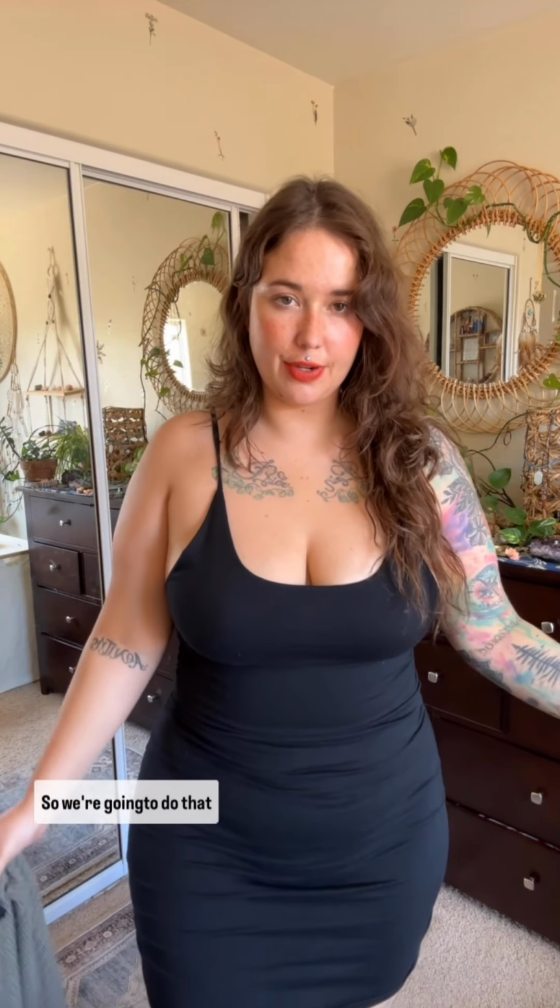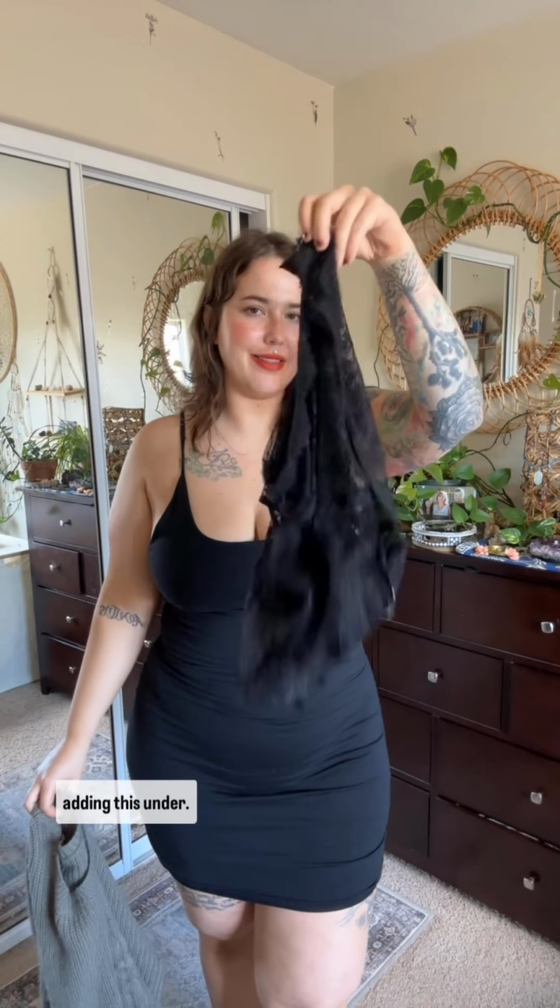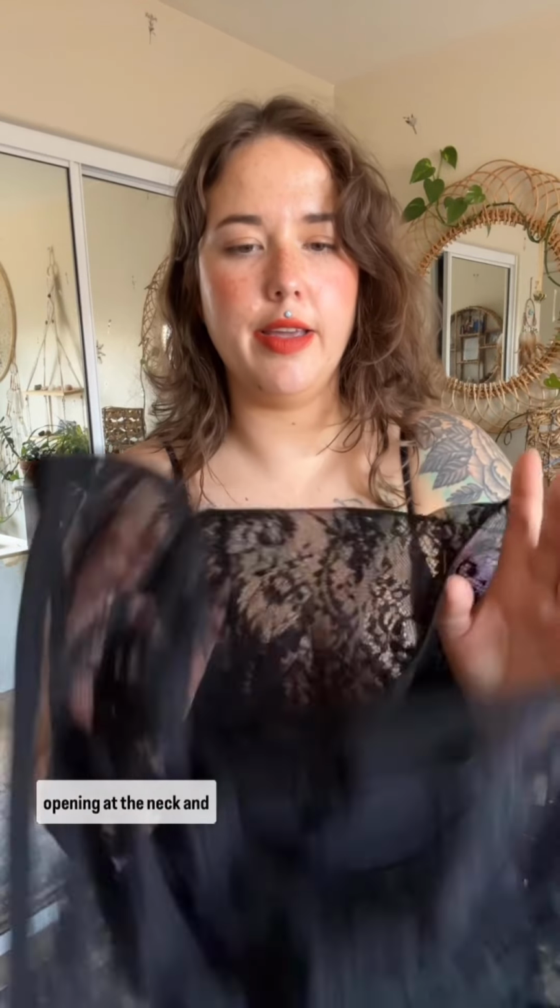So highly recommend. Okay, so now we're going to focus a little more on covering up this upper area here, okay, as well as hiding the belly. So we're going to do that oversized sweater that we also have done before with the bloated kind of clothing's edition, but I'm going to make this a little bit nicer and different by adding this under. Okay, so with the oversized sweater I have there, it has a pretty big opening, not huge, but a decent sized opening at the neck, and because we're trying to be a little bit fancier with the dress, I'm going to show you how to fancy it up just a little.